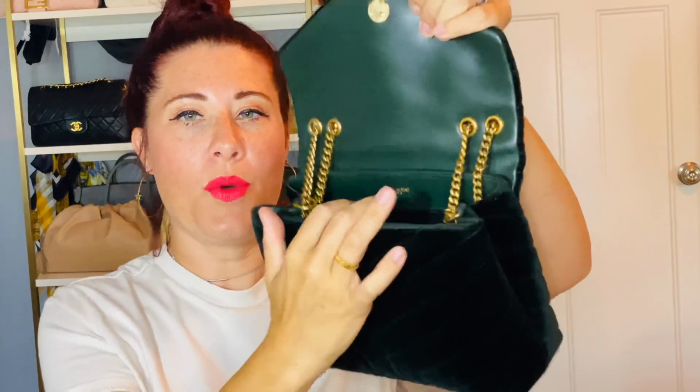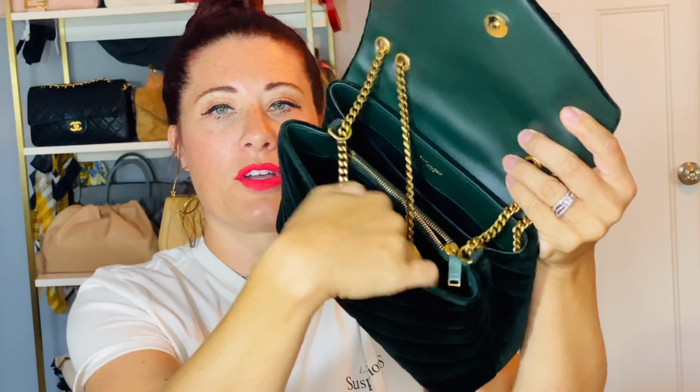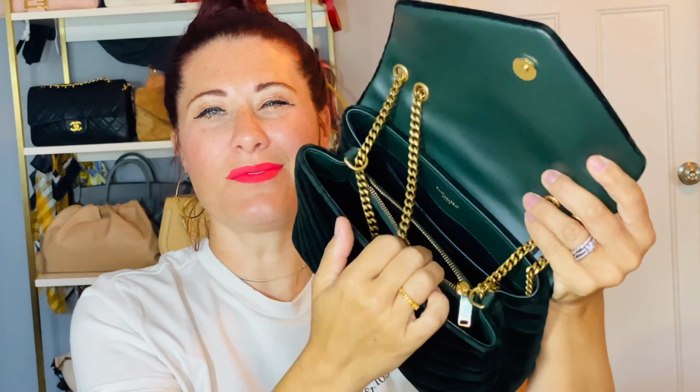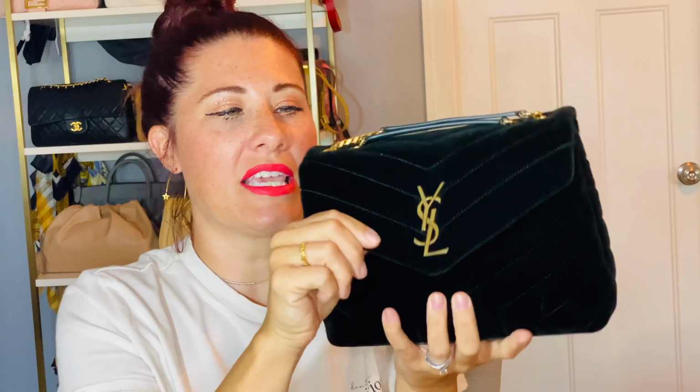Okay, and when you open it up, you have some compartments. So the small bag has some compartments here for you. You have a larger space out here. You have a zipper pocket in the middle, which I didn't really put much in there, maybe my keys and stuff like that. And then you have a smaller pocket in the back and a nice opening here. So it has some organization, super cute, easy, and functional bag.